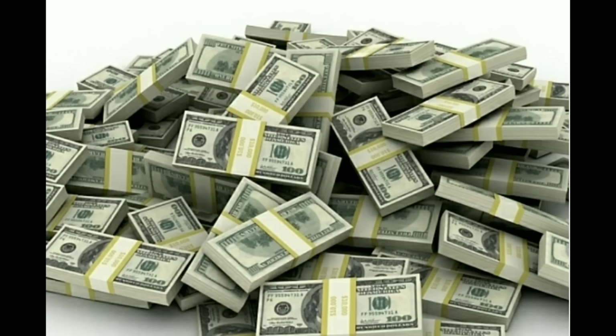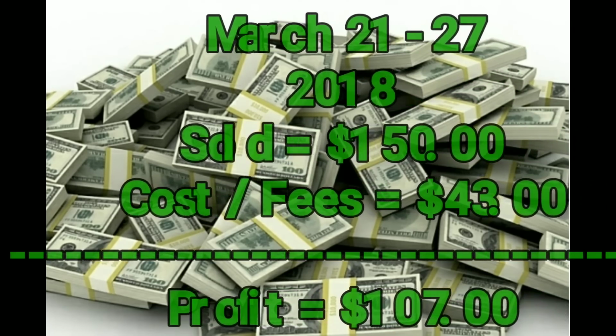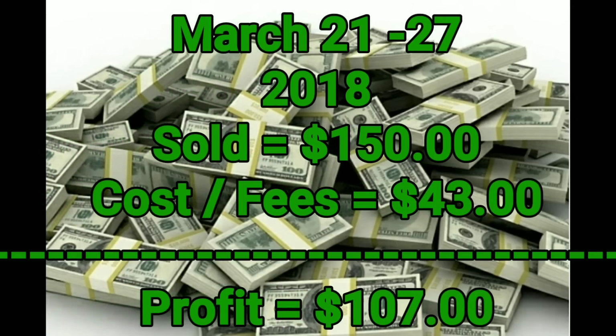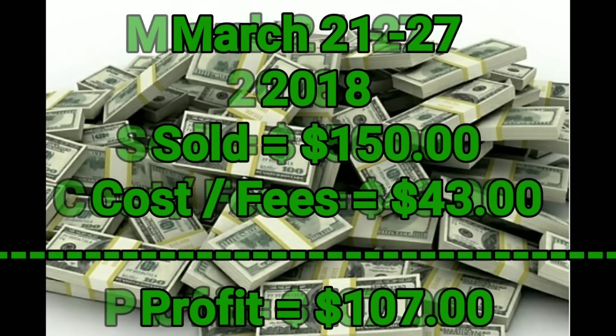Okay, a rundown for the numbers of eBay sales March 21st to the 27th. We sold everything that we went through, those 9 items, for $150. Our cost of purchase plus the fees, the eBay fees, came to a total of $43. So a grand total of profit for March 21st to the 27th of $107. So a nice little bit of profit there for the week of March 21st to the 27th.